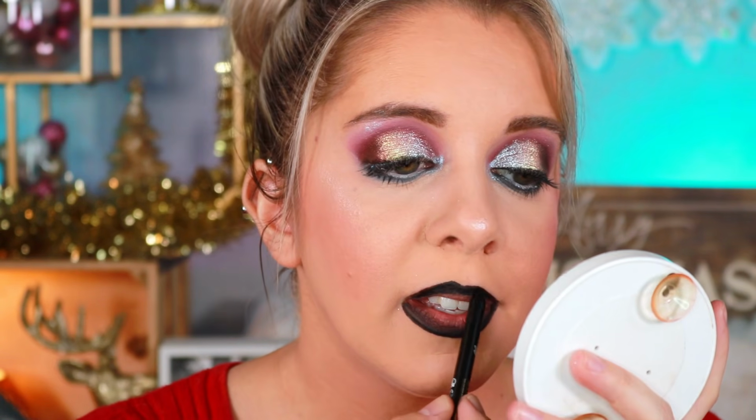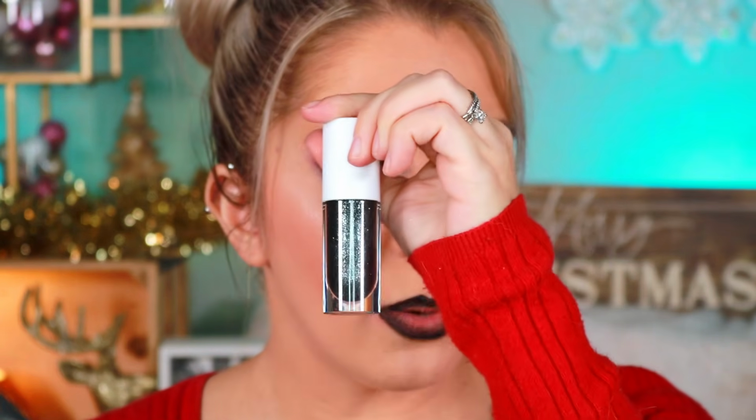Super creamy, but they dry down pretty quick. So just be mindful of that if you're trying to blend them out, how fast these dry. All right, now I'm going to take that Premonition shade and we're going to put that right on top. I feel like this would be so beautiful.